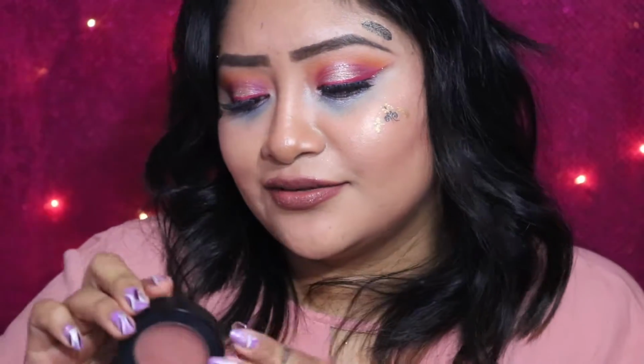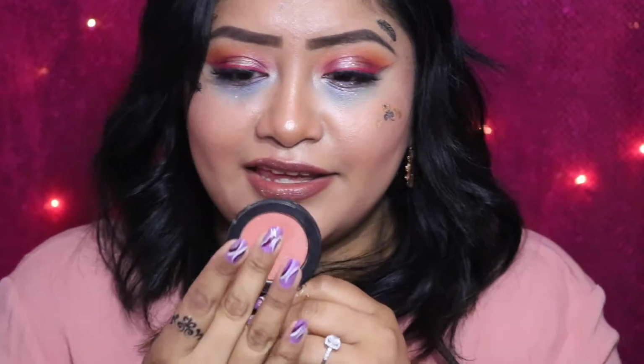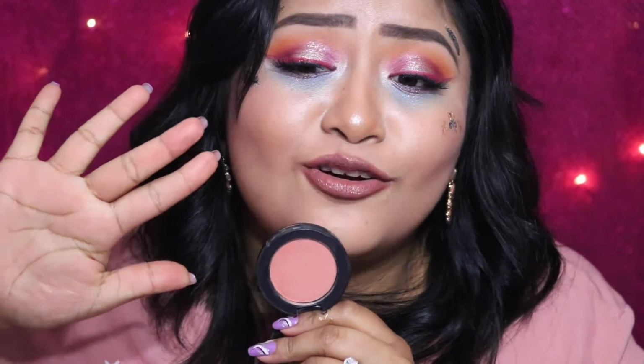And I tried it, and it's still just as beautiful as it was when I got it. How much more affordable could you get? You just can't. $3. This one's in the shade Cabana, and it looks like this. It's so creamy. I can't get over how creamy it is. It's not too pigmented. You could definitely build it up.